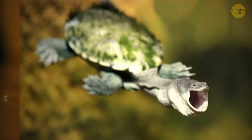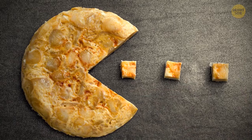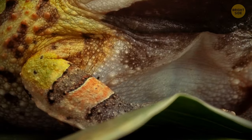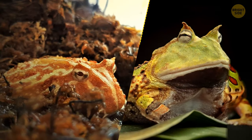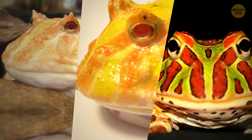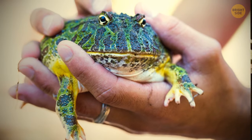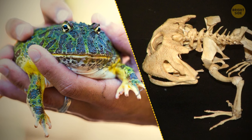Well, that beats me. Pac-Man frogs, named after the greatest game ever, according to that weird guy you met at the grocery store, have round, plump bodies with pretty big stomachs and mouths. They come in different colors, including apricot, strawberry, and albino. So, red, yellow, and white, I guess. They're pretty lazy and not into climbing or even moving. They do have teeth, though, and they won't hesitate to bite if you touch them.